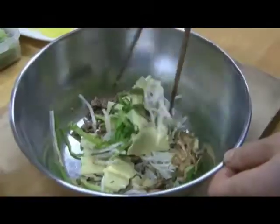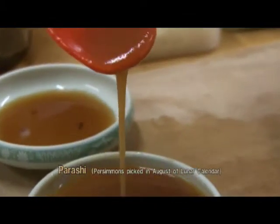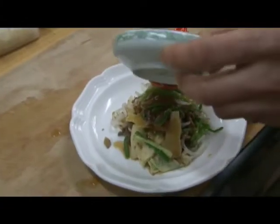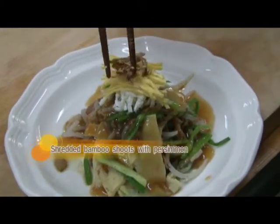Most of the ingredients are local specialties. Persimmons harvested in August. This is called parasi. The crisp shredded bamboo shoots with persimmons are ready. The colors are wonderful.